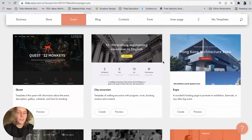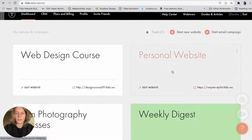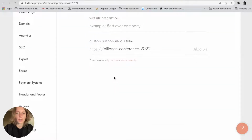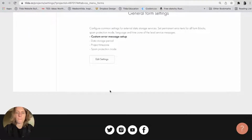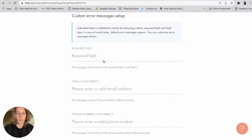Very well, so let me see if there are any questions. How can you stop spam on forms? That's a very good question actually. So let me go back. There is one thing that we can do on Tilda to prevent it, which is to increase the spam protection mode. So yeah, sorry, let me just make it slower.